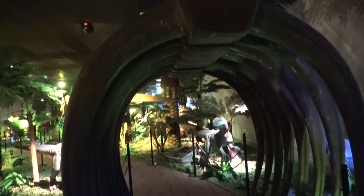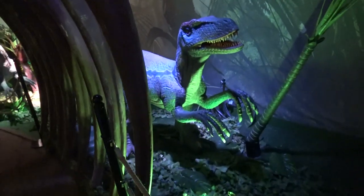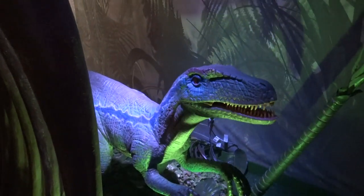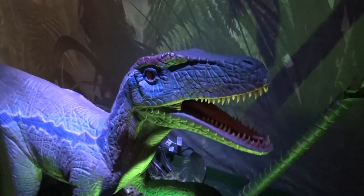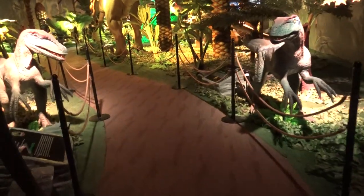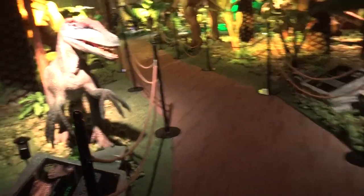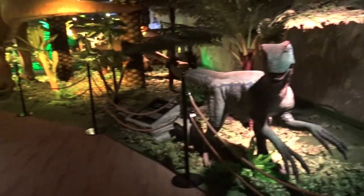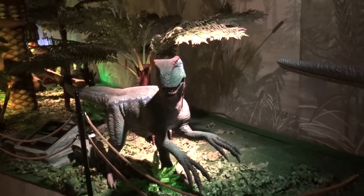So awesome, we get to walk through a dinosaur's rib cage as we're passing another velociraptor. This one looks like Blue from Jurassic Park. You see the coloring? Blue, is that you? Joy, I don't want you to be concerned, but it looks like they surrounded us.